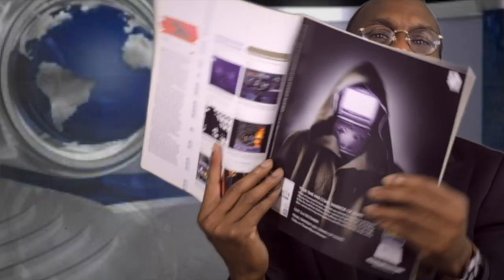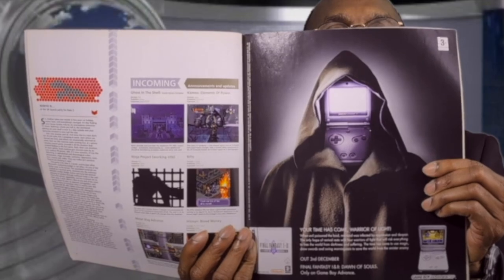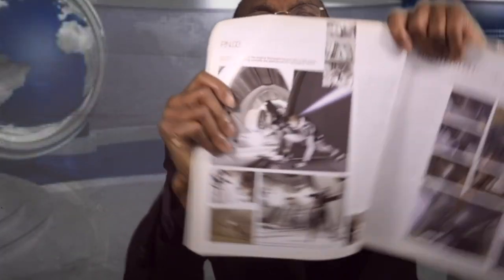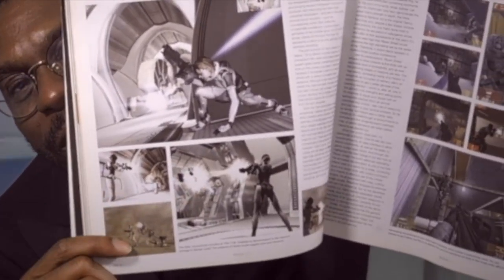Let me just read this magazine a minute. Is there anything in here? Look at that Game Boy Advance advert. Sick. Mouse is in here. Oh my god, look at that slime controller for Dragon Quest. Mouse is in here. Eternal Darkness! Oh, they've got a page on Eternal Darkness. Oh, Piano 3 on the GameCube, Capcom 5. That was great, wasn't it? Anyway. Sorry, I've got a real long mad tangent.